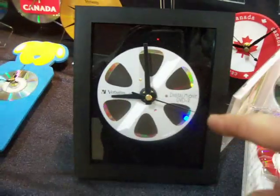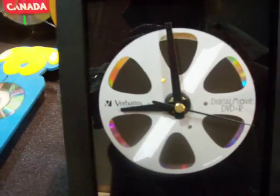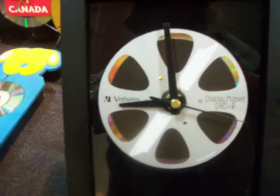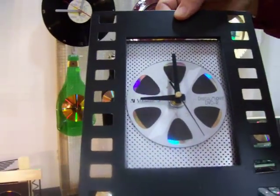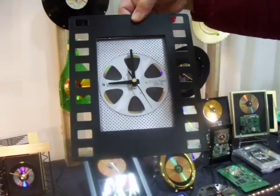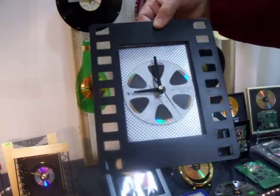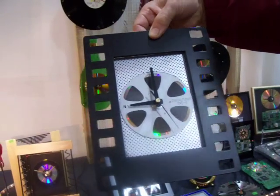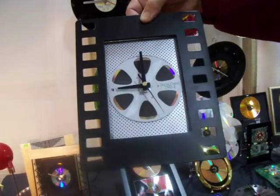What is this? This is a CD that looks like a movie reel. So for those people who enjoy movies, I make a novelty clock, and the frame looks like a film strip from the old films. There's your movie reel in the center. So for the National Film Board, or for people who go to the Toronto Film Institute to learn to work in the business, this is an excellent graduation present for the students. Right.